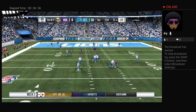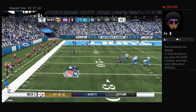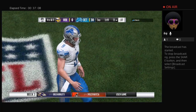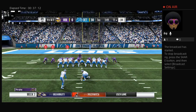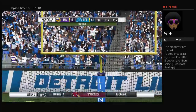Throwing on 3rd down, Stafford. Buying time to his left. And that is incomplete. And that was just situational football 101 right there. Excellent decision to throw that one away. You know he would have loved to have converted right there to keep the pressure on and build on this lead. But the best play, avoid the sack, taking care of the football.